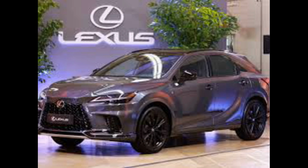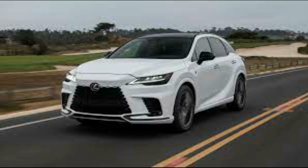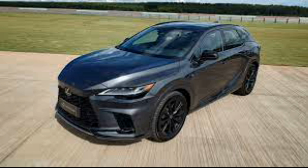What is the RX 500h? Recent years of the Lexus RX have had three primary attributes to potentially win over midsize SUV shoppers: distinctive styling, a lower-than-average price tag among its peers, and the perceived reliability of its parent company.